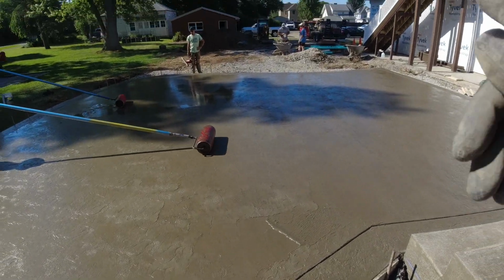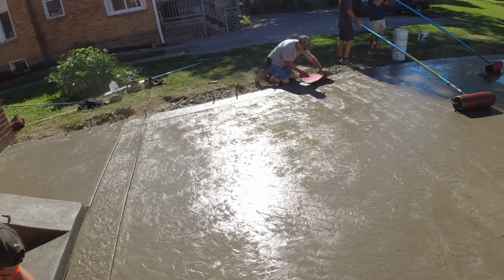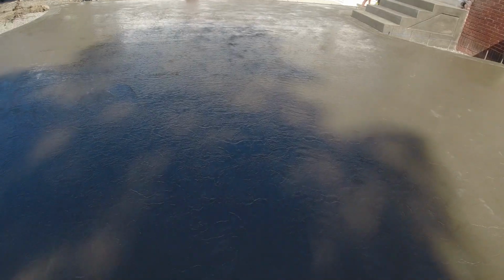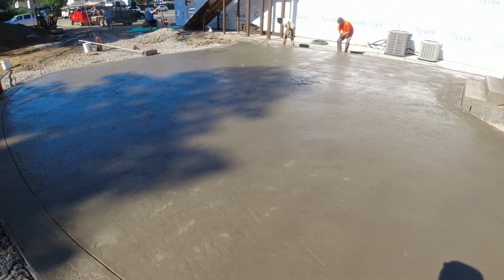Okay, tools are getting loaded. You guessed it. One more project, maybe two. Okay, there it is, all textured. I wanted to show you in the shade, if you can see it. It's hard to tell in the sun. I don't know what the best shot is, sun with my shadow or shade. But I like the contrast between the border and that.